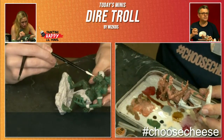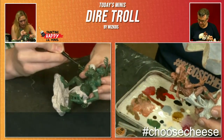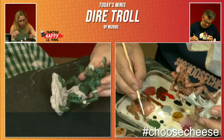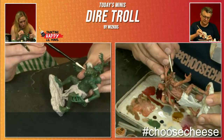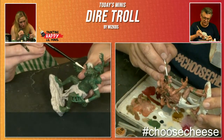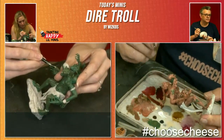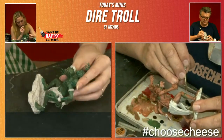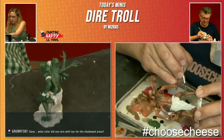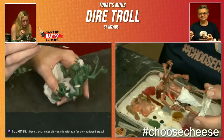Okay. So there we go, and let's see how that looks mixed in with the edges there. So around the edges I'm dabbing a mix of the reflective green, the black green, the light flesh, and the tan.